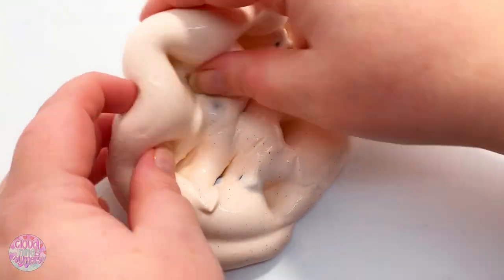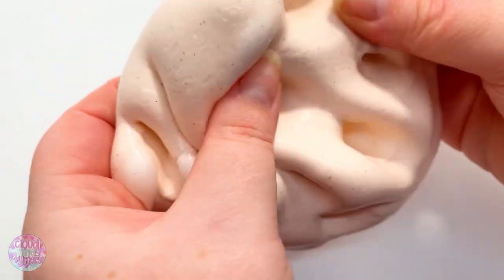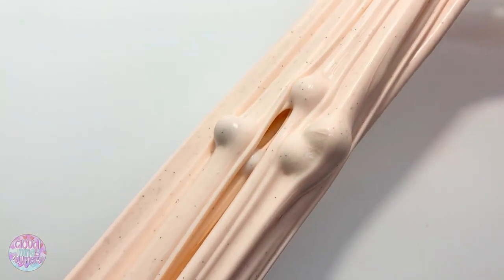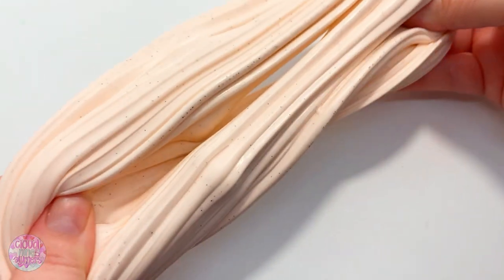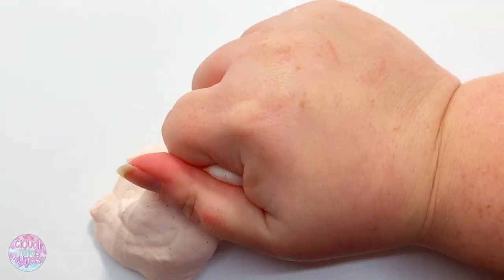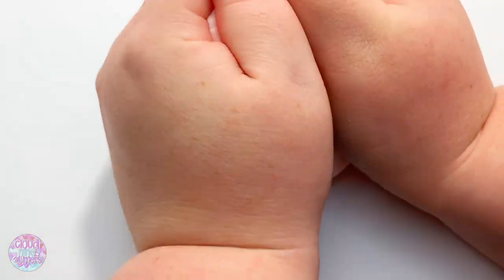You get a couple boba pearls at the bottom, some brown glitter on top, as well as some brown glitter throughout the slime. The eggnog scent isn't too strong. I didn't want to make it too heavy because I know eggnog is kind of a personal preference thing. But this is a super thick slime. It's very holdable. It has really nice bubble pops, as you can tell here.